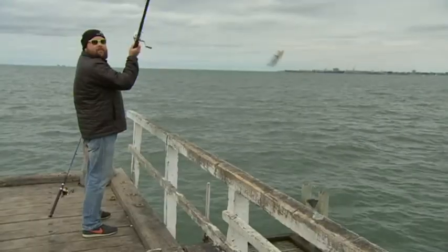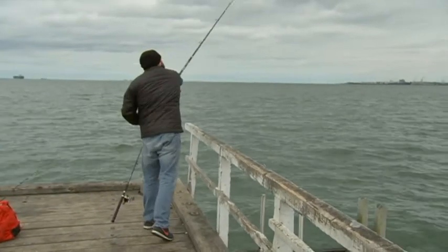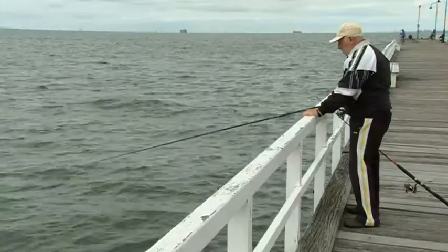The first study of Victoria's most populated bays has found they're generally in good shape. It's the first time research into Port Phillip and Western Port Bays has been brought together in one report to look at their overall health. Cheryl Hall reports.